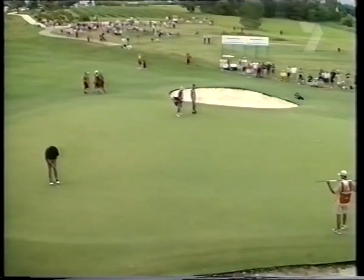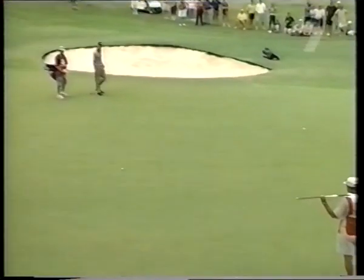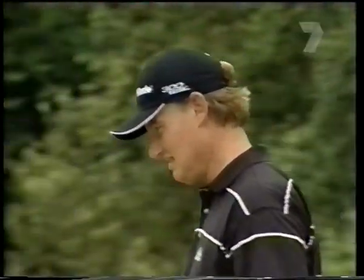Well, the battle continues for the minor placing, that being third place, and Ernie Els is one of those in the fight for that. A long birdie putt here, he's at five under. Wonderful putt from where he was. He'll stay tied with Pampling on five under.